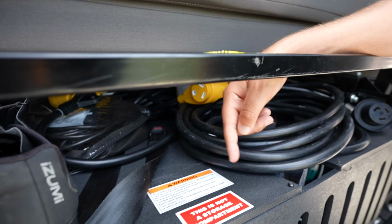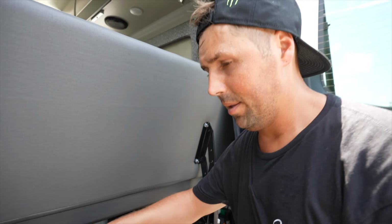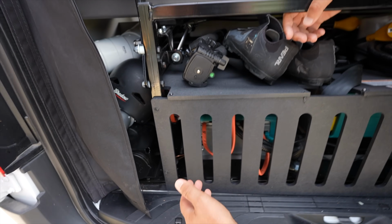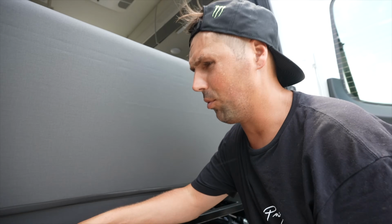Inside this case that's under here is the battery system. The battery has like two options. You can put your hand back there and press on, or you can put it to charge only. So it has to be on to be able to run the stuff.